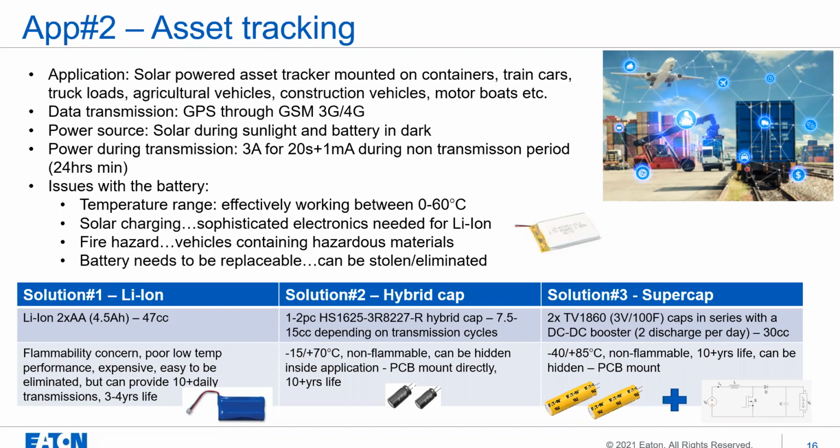And then traditional supercapacitors, a little bit larger than the hybrids, but give some advantages. Here, one design aspect, because of the voltage drop as it discharges, we're showing having a DC to DC converter in the system. So that does obviously add some complication to the overall system, but optimizes the use of the supercapacitors. For that, you get obviously a much wider temperature range, no flammability concerns, again, a very long lifetime. And because of that, we can design it to the lifetime of the vehicle or whatever the device is being mounted to, and it can be hidden, and therefore you get rid of the issues with things being stolen and being lost.